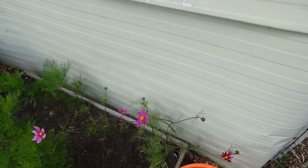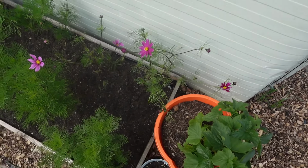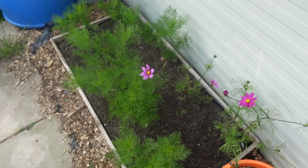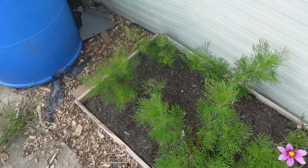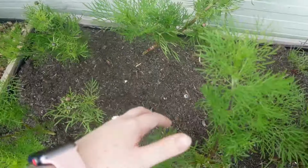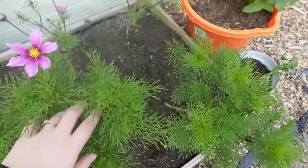And my cosmos is flowering. This is the cosmos planter, and it's doing great. It's really bushy. Got loads of buds on. Well, that's not got any buds on, actually, but most of them have got loads of buds on. And they're flowering.